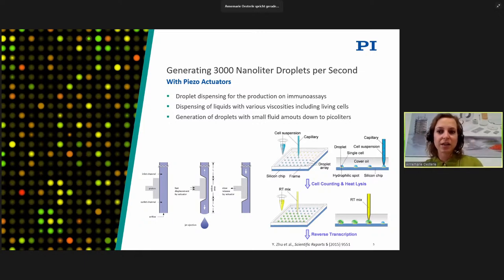On the right side, you can see an example where array spotting can be used. Here is an example of just some parts of a PCR process where tiny droplets are dispensed in an array shape, and then a cell suspension is used and an RT mix is dispensed on top of very tiny droplets again and again. So here the generation of these really, really precise droplets is key.